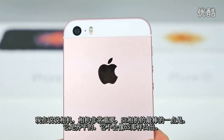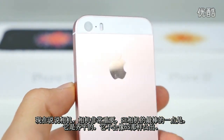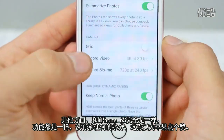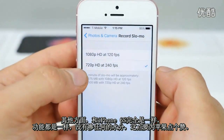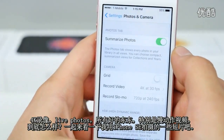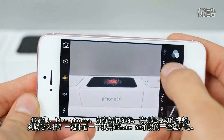But let's get to cameras. Cameras are very important. The best thing about the SE camera is that it's flush and doesn't protrude like the 6S camera does. Otherwise, it's the exact same camera as the iPhone 6S. The capabilities are all the same. No watering down here. I'm very proud of Apple for keeping it that way. 4K video, live photos, all the good juicy stuff, and especially slow motion.